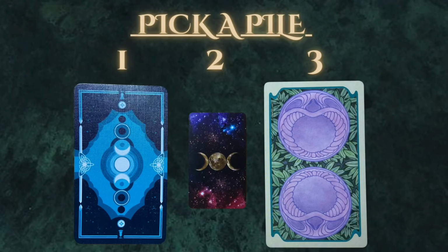Now let's take a look at your Enchanted Spell Oracle, a card for pile number 3. You know, when I had this reading in mind, I thought I would be giving a lot of Harry Potter references, but I don't seem to remember any at the moment. I think the same card came out for pile number 1 as well, ambition.